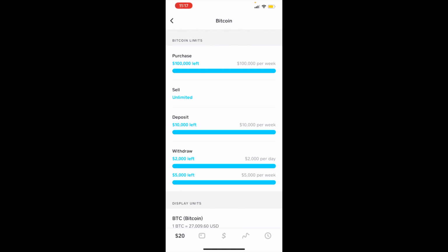On the deposit level, it says that I can only deposit $10,000 worth of Bitcoin per week onto the CashApp mobile application, right? And then on the withdrawal section, it's telling me per day, I can only withdraw $2,000 worth of Bitcoin per day. On the week, I can only withdraw $5,000 worth of Bitcoin per week. So that is your Bitcoin limit reading.